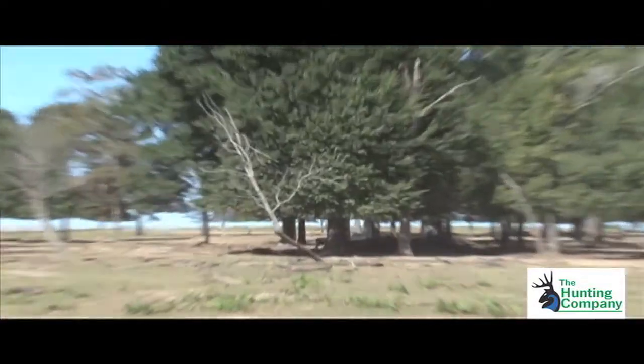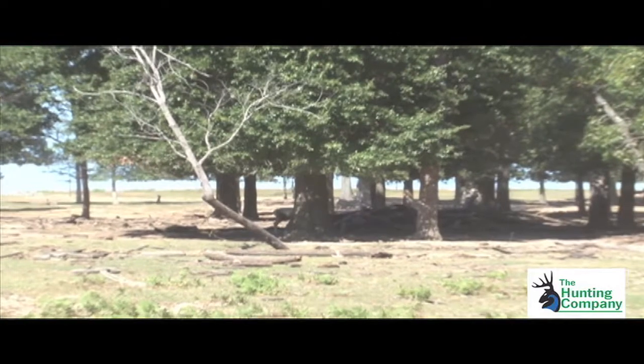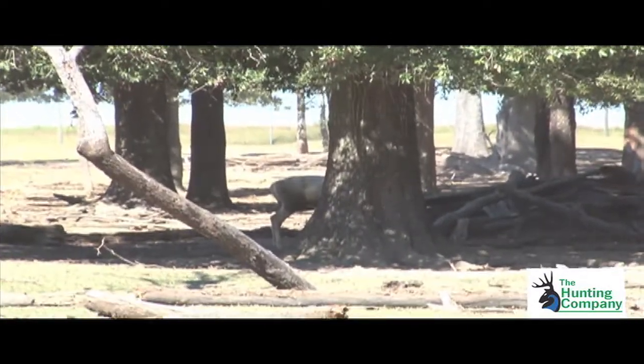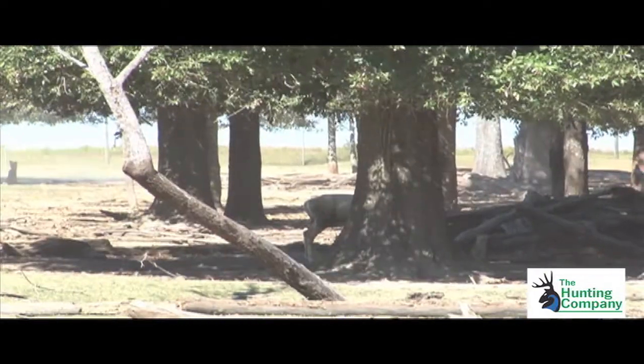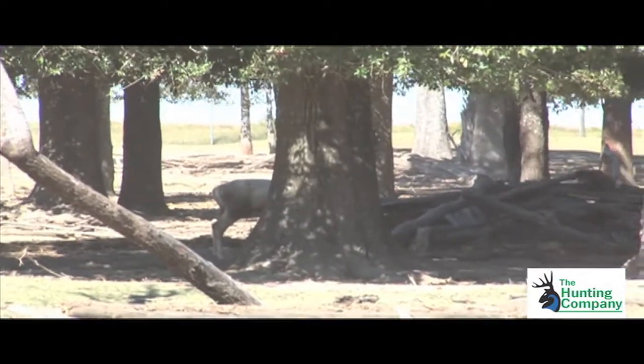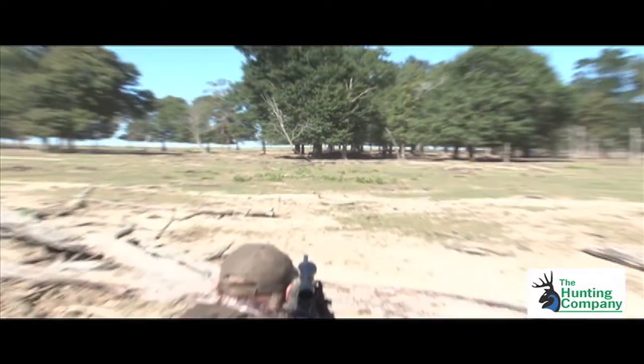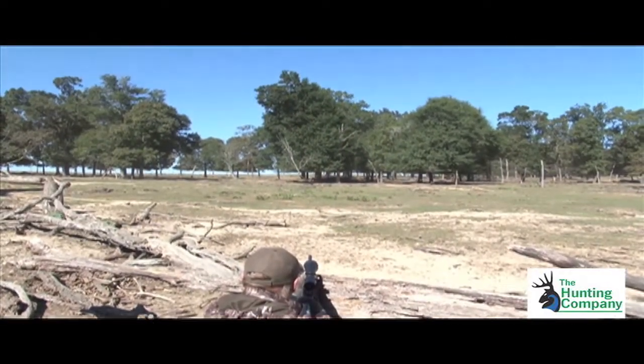We stalked for a few hours and were able to get this buck in the shade here. He matches the description. He is a white one and he's a nice buck and he looks like he's got some non-typical stuff going on as well. But he just will not get out from behind this tree. It took us a few hours to get to him and it looks like it might take us a few hours for him to get out from behind the tree.